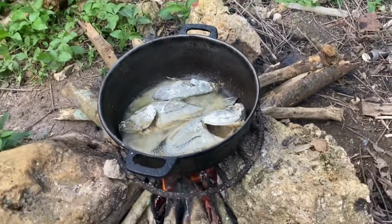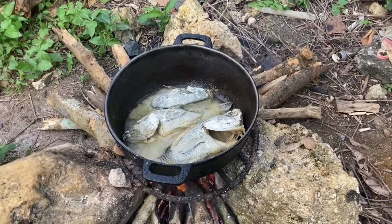And the farm day today, you know, today is a Sunday, so what we are doing, we are going to fry some steam.